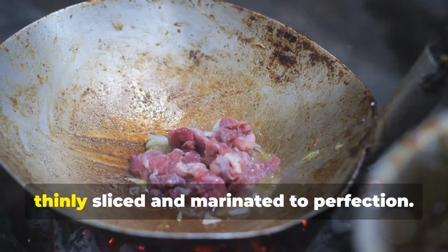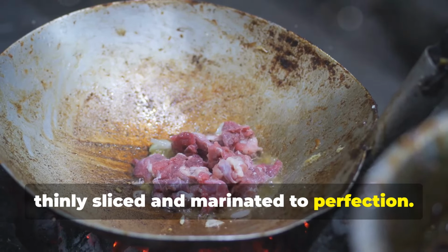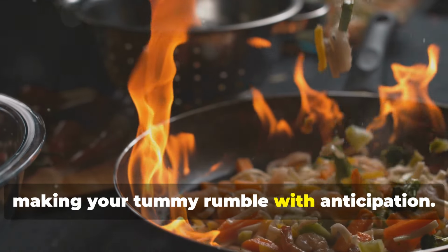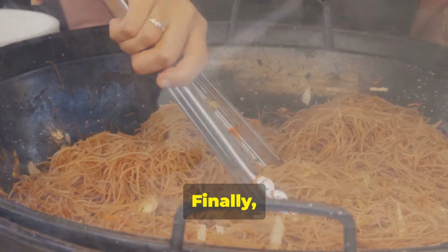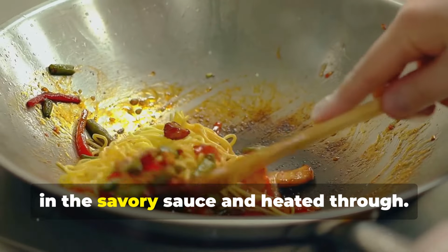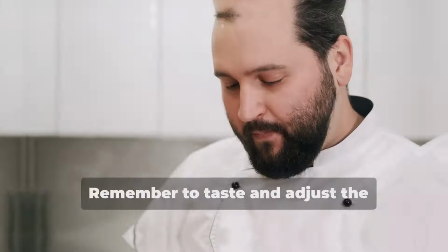Next comes the meat, thinly sliced and marinated to perfection. As it cooks, the aroma will fill your kitchen, making your tummy rumble with anticipation. Finally, we'll add the soaked glass noodles, tossing them gently until they're coated in the savory sauce and heated through.